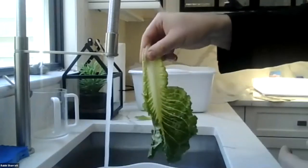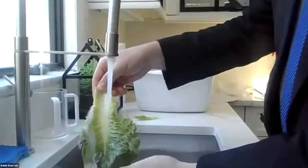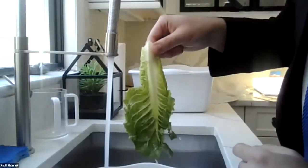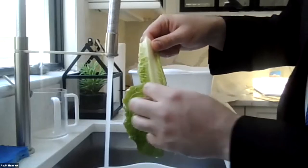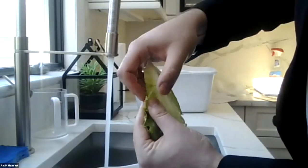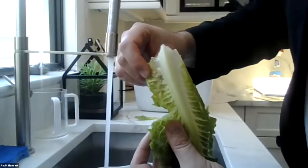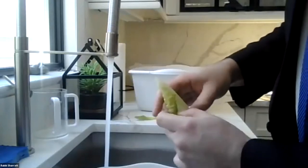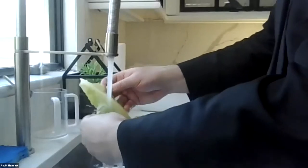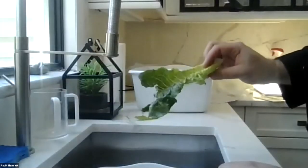Whereas if you hold it upside down, the water's gonna flow much better through there, and it makes it much more effective washing. Now over here, we have a little curveball. Notice over here, the folds of the romaine lettuce. See that? So when you're rinsing it over, you wanna open up those folds, and again, just put some water through there. Great, your washing is now complete.